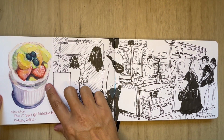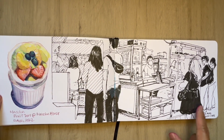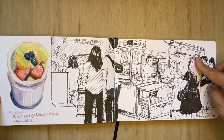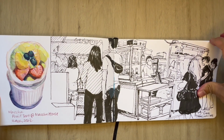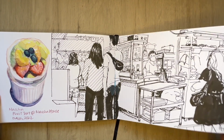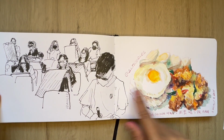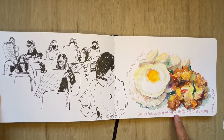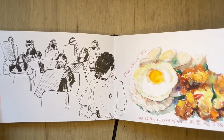This is a matcha fruit tart from Matcha House. Pretty, I had two. And this is just outside of school at Hong Yun Cafe. Nobody knows that, but the coffee shop here serves really good, authentic, local coffee. Many students come here from my school to get their daily fix. And this is in class, my drawing class, figure drawing class. And this is having a salted egg chicken with rice over at 3 meals a day at Sim Lim.